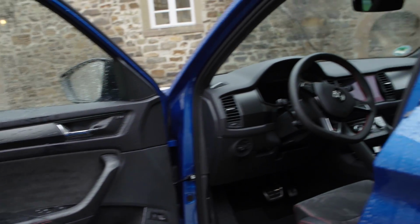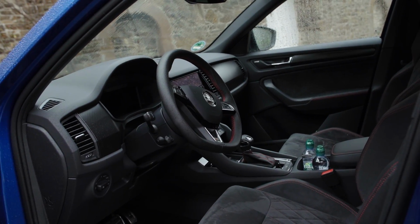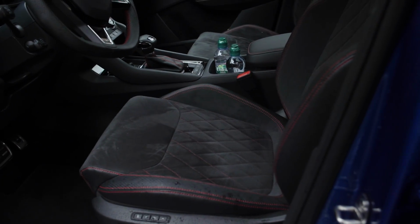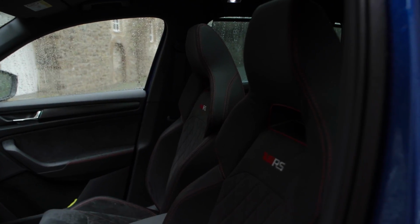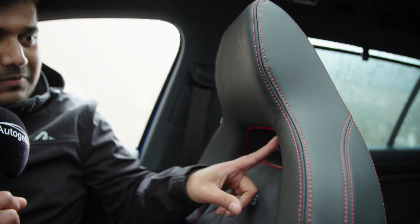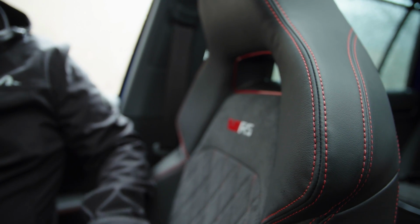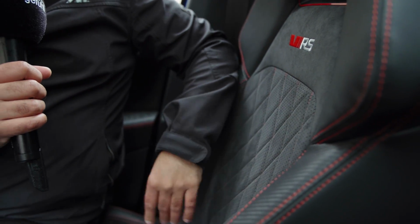If we take a brief look inside, well, there's a lot of black, of course, inside, but you also get these bespoke RS sports seats, which we'll talk more about once we're inside. So, Jonas, why don't you hop on in? I'm getting really wet. Now we're dry and warm inside the car. Let's take a look at the seats. We have sport seats here at the RS with integrated headrest, nice red detailing in the stitching around the edges of the seat, and this quilted material, this quilted pattern as well.